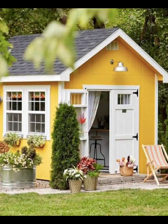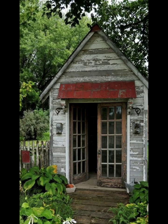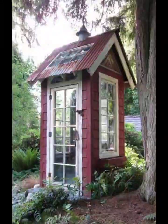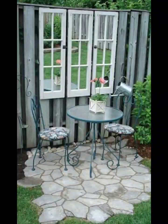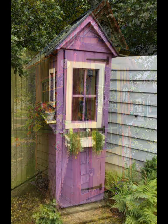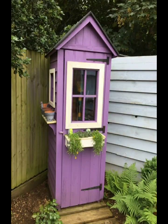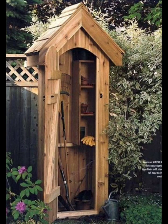Yoga or meditation retreat. Design a tranquil space for yoga, meditation, and relaxation with comfortable flooring and serene decor. Guest cottage. A large shed can become a guest cottage with a bedroom, small kitchen, and bathroom.